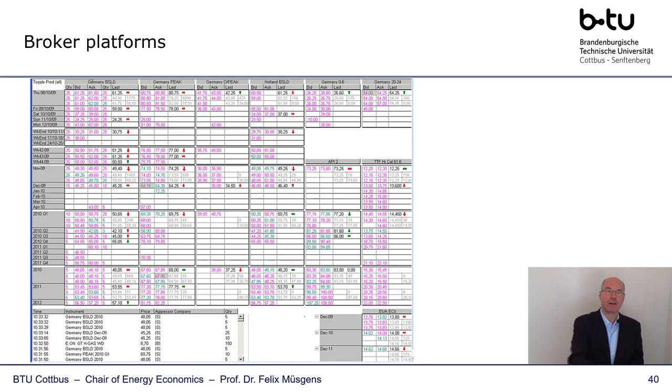For example, in the left main column, you see Germany base load. Then you see Germany peak load, then Germany off peak, Netherlands base load, Germany 0 to 6 a.m., Germany 20 to 24. And then, just again to highlight that it's not all about electricity, you have API2, which is a hard coal quotation at Amsterdam, Rotterdam, Antwerpen harbors. And you also have natural gas, TTF, title transfer facility, high calorific gas. And in the bottom right, you even have emission allowances. And then on the bottom left, you see recent trades. This screen here will be in place in a similar form anywhere where energy as a commodity is traded.